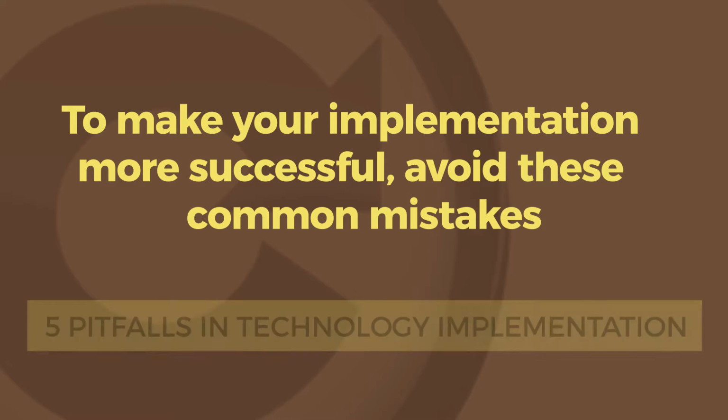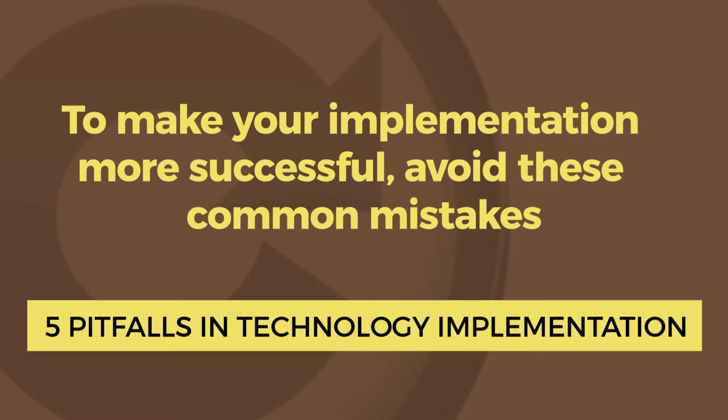We've seen 5 common mistakes that could really kill your technology implementation. So let's talk about those and see what you might be able to do to avoid those pitfalls. So the first one is automating junk.